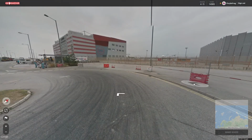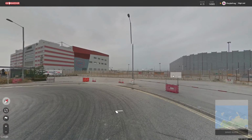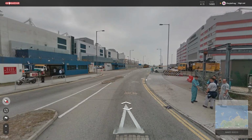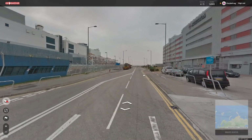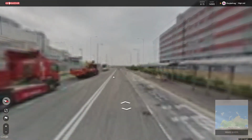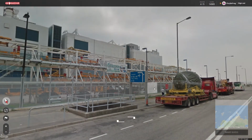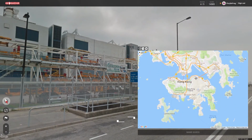It's my bad. The 9th busiest airport in the world... Can't read any of that. We're driving on the left, apparently. Was this Hong Kong? It says China Aircraft Services Limited. But China drives on the right. We're driving on the left. So this has got to be Hong Kong. Terminal Tung Chung. Let's go to Hong Kong. Where's the airport in Hong Kong?